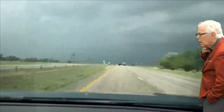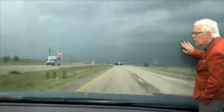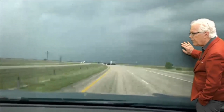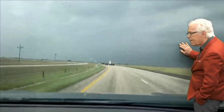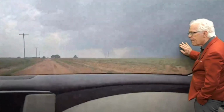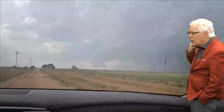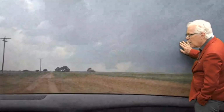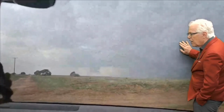I got a live picture up. I was trying to organize. So you're just south of Littlefield on 84, right? I'm on a back road going west. You're on a dirt road. We are about halfway between Whitharral and Littlefield, heading west on a dirt road, just right off the highway.